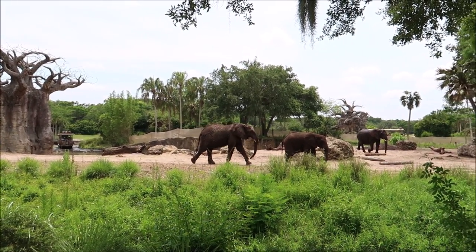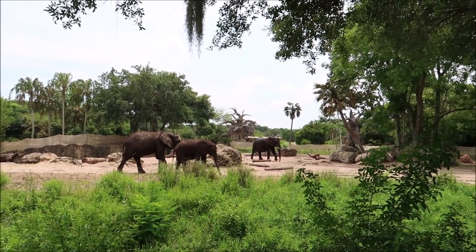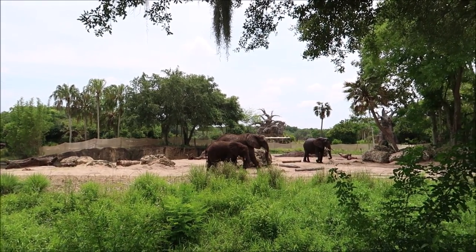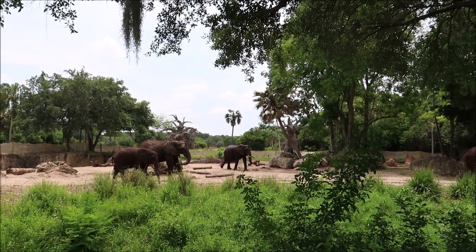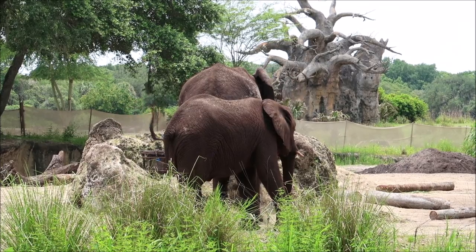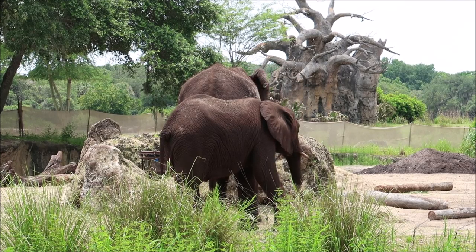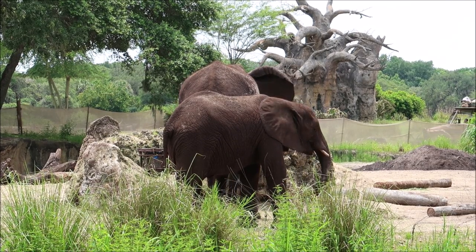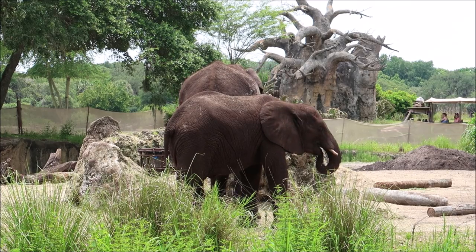Wow, this is so cool. Look, there's 4 elephants here, right in just our view. I love this. And then you got a little baby one right there too. Oh, this is amazing. I know, the baby's right there. I'm so excited. Oh, they're eating hay. The baby elephant's name is Stella.